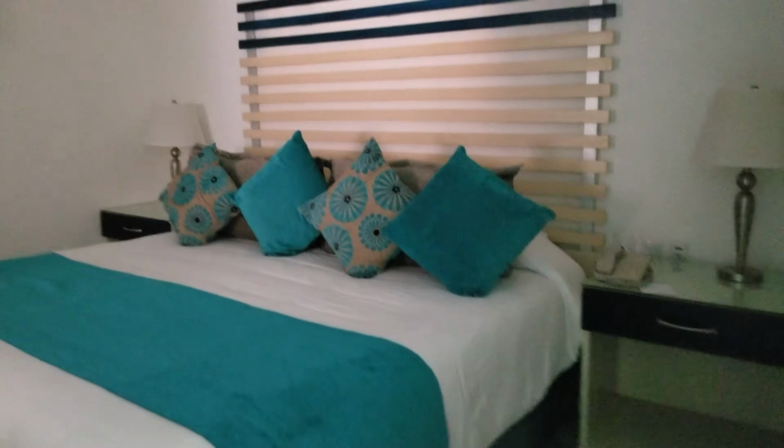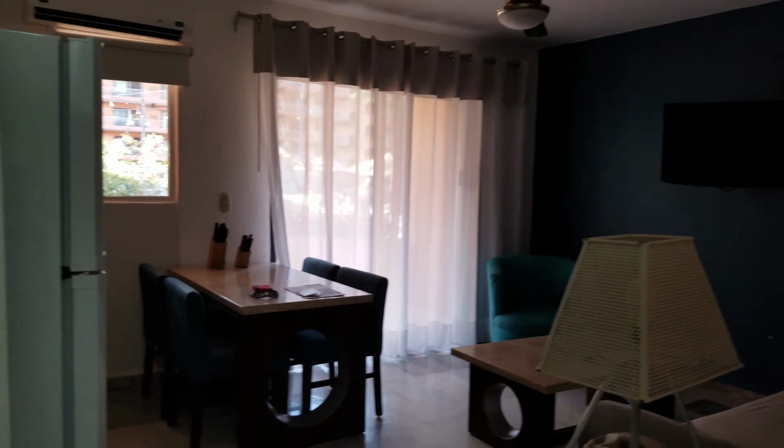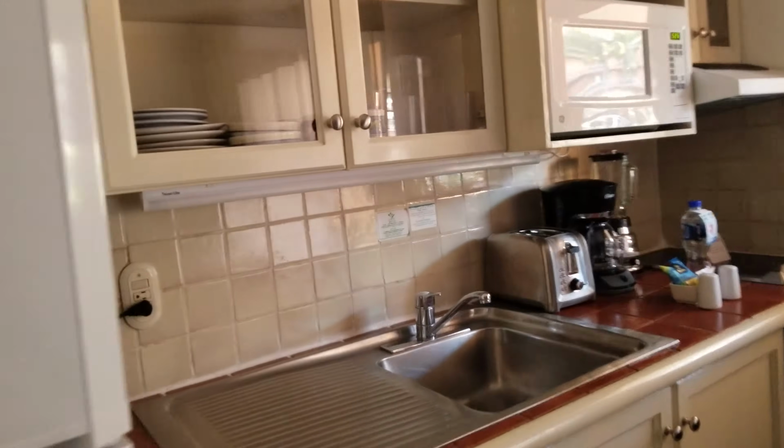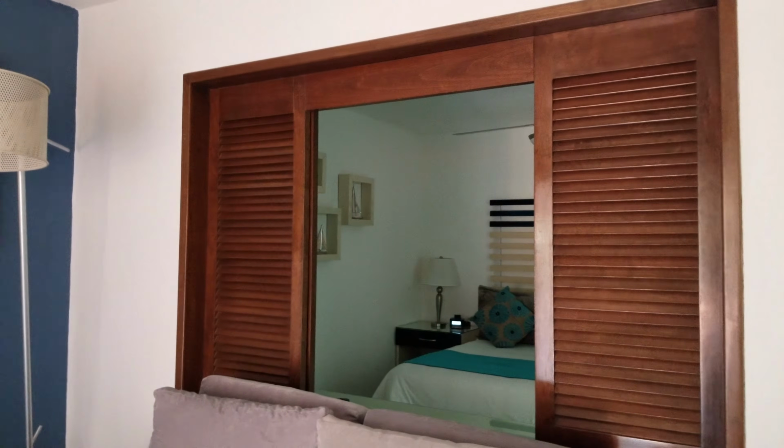It's a king bed. As you can see, there's a TV right there. Air conditioning throughout. Fan in there, fan in the sort of dining kitchen area. Got a sort of apartment-sized fridge with all of the cooking amenities. Hot plate. And of course, the dining area here. And that looks to be a pull-out sofa. Another TV in here, and of course, the bedroom area, you can pull those shutters closed for privacy.